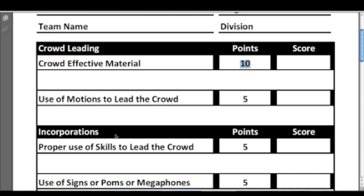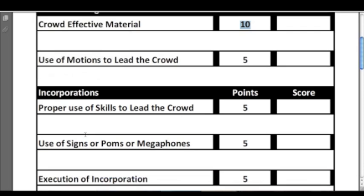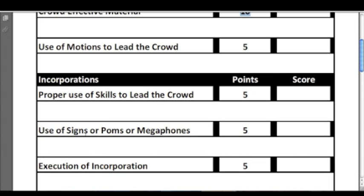So next you have your incorporations. Incorporations just means incorporating your skills into a cheer. So you've got your jumps and tumbling and stunts and any other things that you might use to lead a crowd. You can work those in ways that are effective for leading your crowd. For example, if you have a B, H, S as your crowd-led portion, then have some back handsprings, go B, H, S, or some stunts, push up, B, H, S, and people will be able to follow it really easily. So be sure that you use your skills appropriately to lead the crowd.